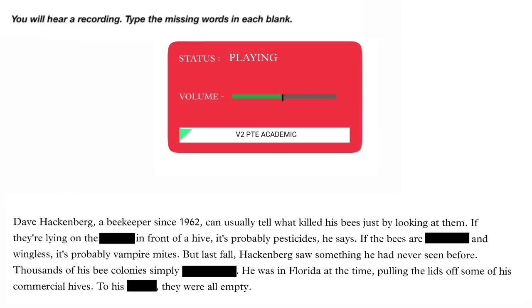Dave Hackenberg, a beekeeper since 1962, can usually tell what killed his bees just by looking at them. If they're lying on the ground in front of a hive, it's probably pesticides, he says. If the bees are deformed and wingless, it's probably vampire mites. But last fall, Hackenberg saw something he had never seen before. Thousands of his bee colonies simply disappeared. He was in Florida at the time, pulling the lids off some of his commercial hives. To his horror, they were all empty.